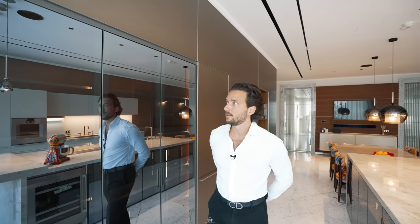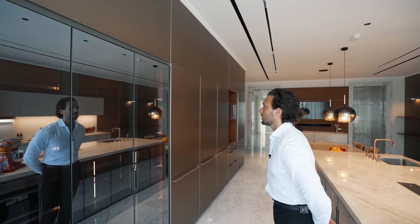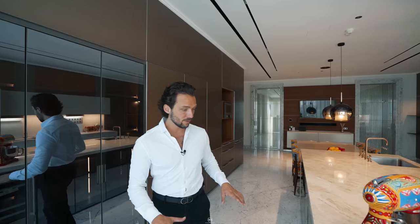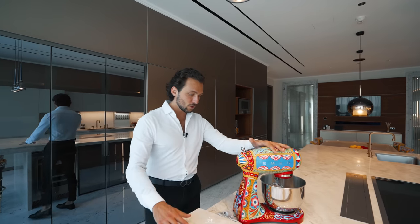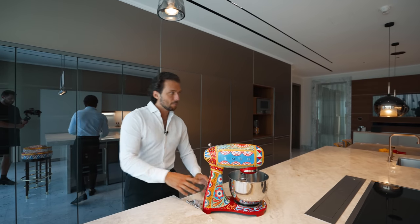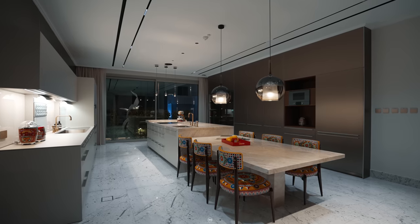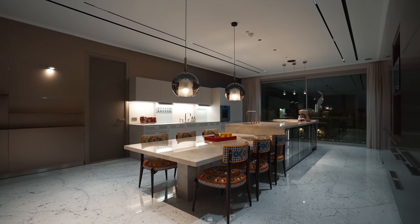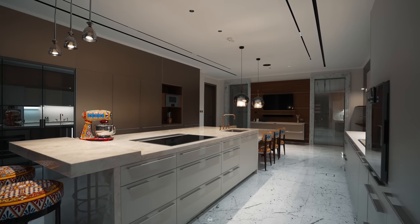I like this tinted glass as well. The reflective glass is very cool. This kitchen is super stylish and I love it. Not because of the Dolce & Gabbana themed appliances like this one from Smeg, but because it's just super utile and elegant at the same time. But these things really fit well in this kitchen because it's very minimalistic.